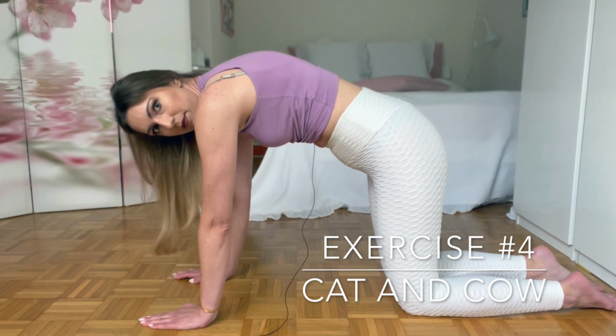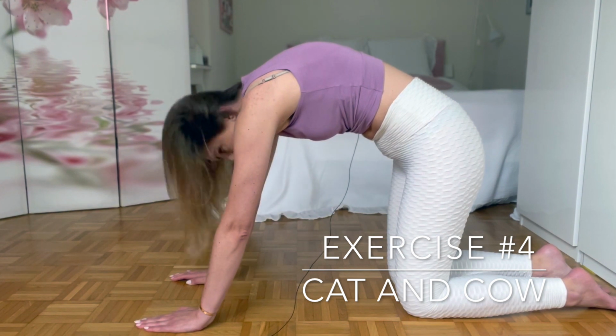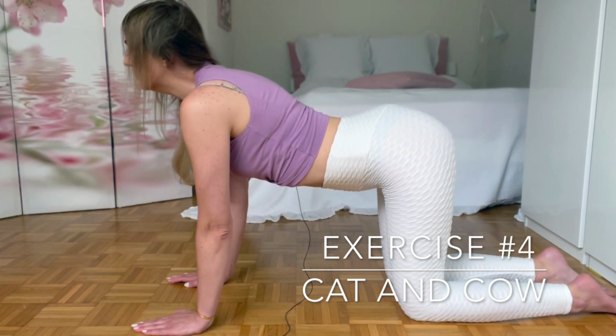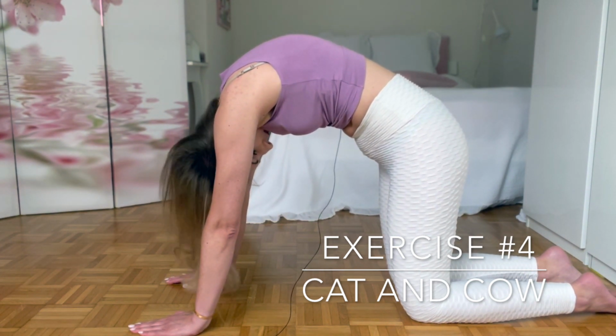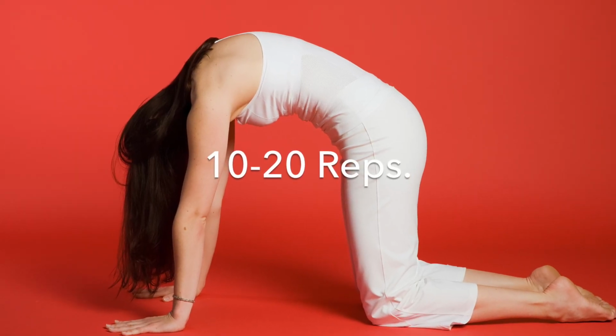Actually, I don't know which one is the better way. I think it's not that important. More important is that you really try to do the stretch and round your back as much as you can, so that you really get the most out of the actual stretch. Usually 10 to 20 repetitions will be enough.